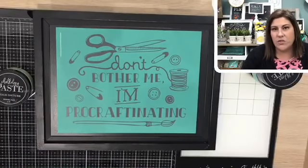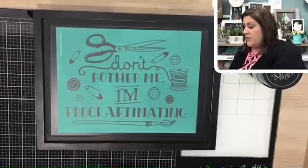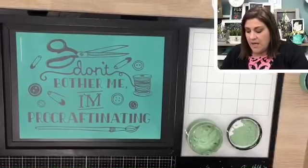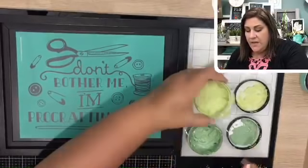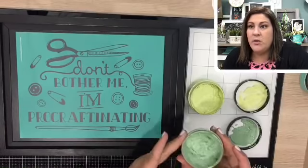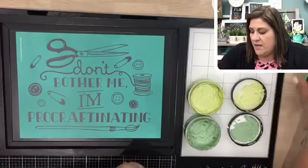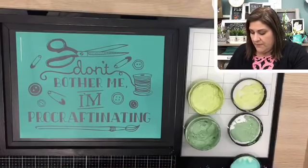My sister has a lot of my chalk colors, so I am unable to use some of the normal ones that I would be using. And so I've got a couple oldies but goodies. I have, this is the honeydew right here. This is actually mint green, but the eucalyptus is almost identical. And also I have the, oh dear.